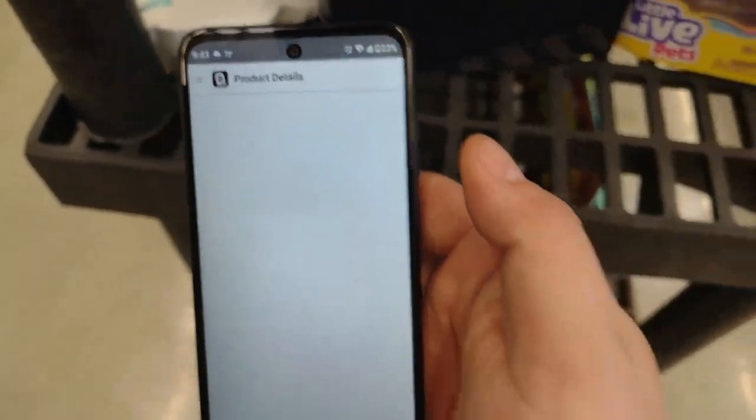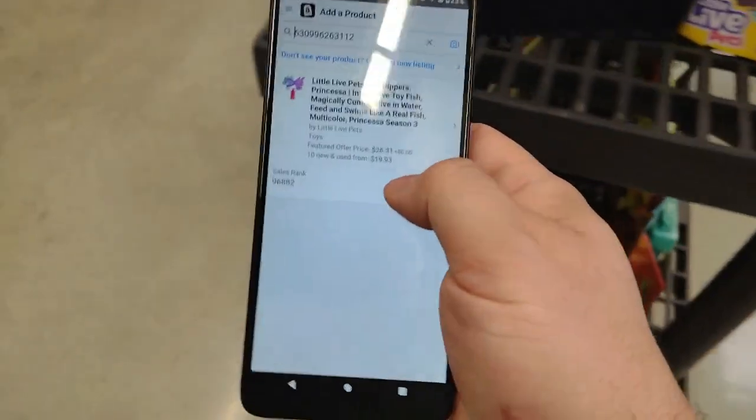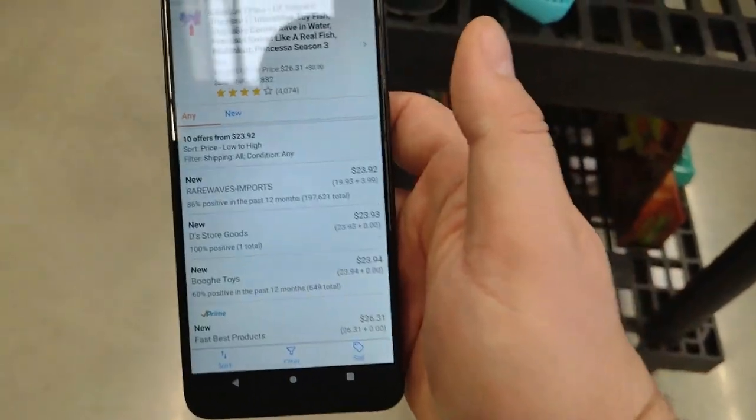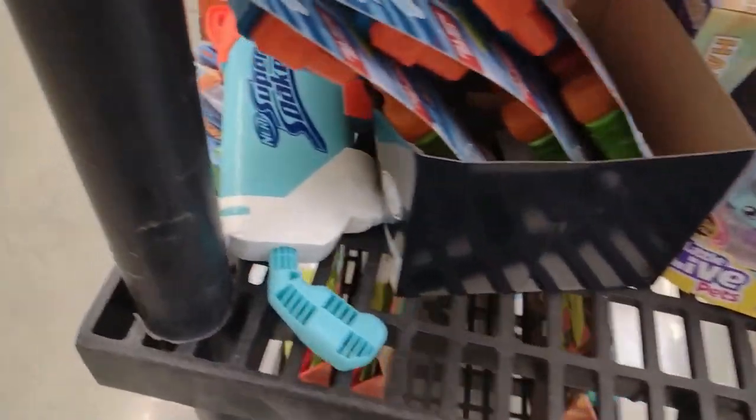Amazon's app is being crazy today. It's just doing this every time, so you can't go through and see. You can view the offers, but you cannot go through and see the fees. But I know these sell. See, tap on that. Nothing. It's craziness. We're gonna take both of these.